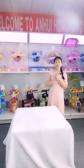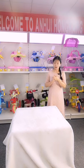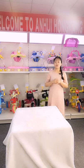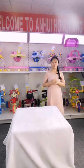This afternoon, our time, 3 to 4 p.m., you will see our baby tricycle show. And then at night, our time, 8 to 9 p.m., we have the baby stroller show.